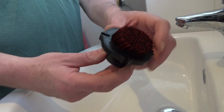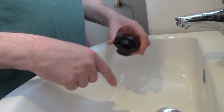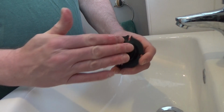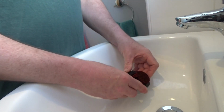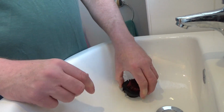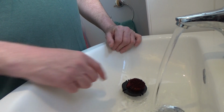So here is the Shave Rescue brush. It has this thing on the bottom. I'll just put some water in the sink. Put some there and just wet that. So I'm guessing it goes that way. Kind of, you can see the angle of it there. So like that. Yep, stick that. That's holding pretty good. And then I guess you just fill it with water above the brush.